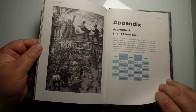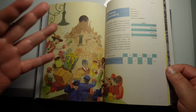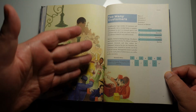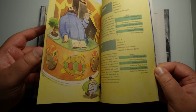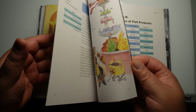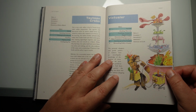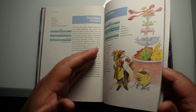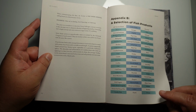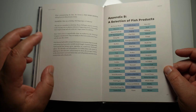Which takes me to, I could show you some more monsters. There's so many monsters. Too many customers. That's a monster. That tracks. Turbot Goon, a turtler. Yeah. Victualler. Weird. A selection of fish products. Good to have if you happen to be a fishmonger at Sutlers.